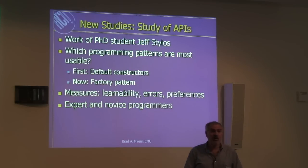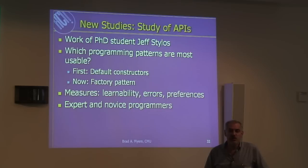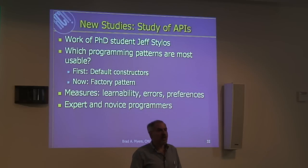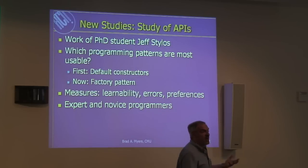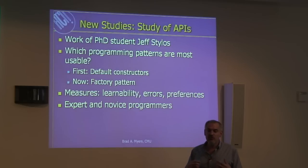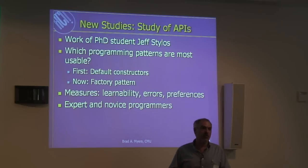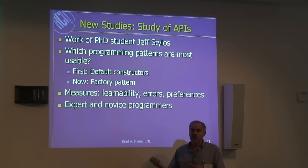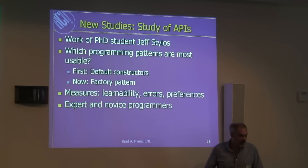I have some new work on APIs. Google makes APIs that professional programmers use, and you use them internally. It turns out that the design of an API is a user interface, right? You're providing to a set of people, the programmers, a way of getting at the functionality you're trying to provide them. So suppose we treated the API itself as a user interface and did testing on it. That's what we've done.